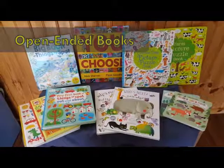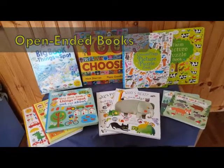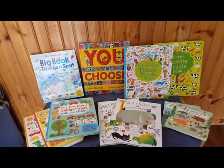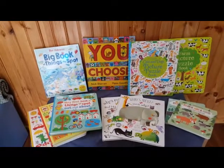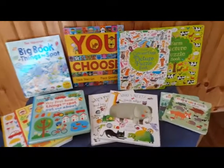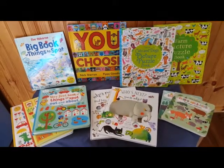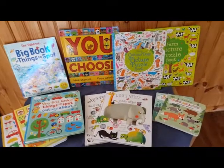Today I've pulled for you some books that use a very open-ended style. These are non-linear, they are not storybooks, but rather these books are asking for the child to use their visual discrimination skills. These would be things to spot books, look and find what's different. These books are great for building speech and language skills. It's a very subtle and different approach for tackling those skills.